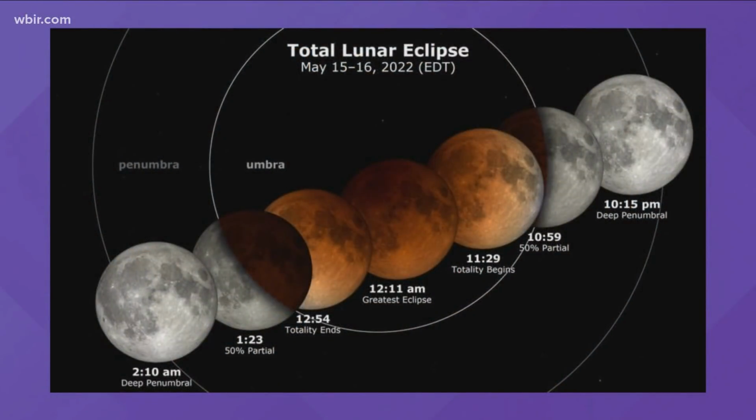When's the peak viewing time for us? Well, for us, it'd be 12:11. That's when it's deep, immersed in the center there. And then on either side of that is the before and the after. But it's fun to watch the whole thing. And like I said, you don't have to go anywhere.